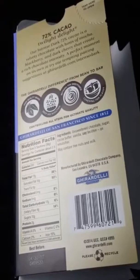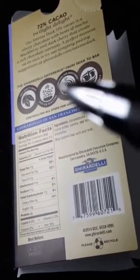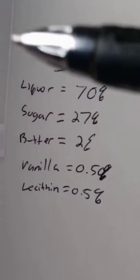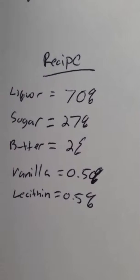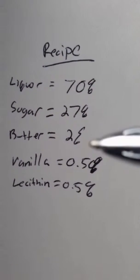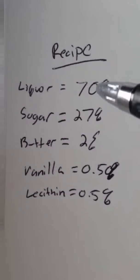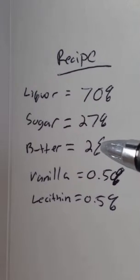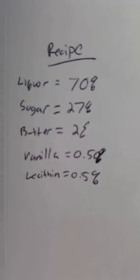All right, people, get ready for some math. Chocolate liquor and cocoa butter have to add up to 72%. So here's the order of the ingredients on the ingredient deck. Liquor at 70 plus butter at 2% equals 72, which is what we need. Why I'm saying 2% is because liquor is 50% cocoa butter, and cocoa butter is really expensive. Not quite, but almost twice the price. And the rest are kind of standard numbers.